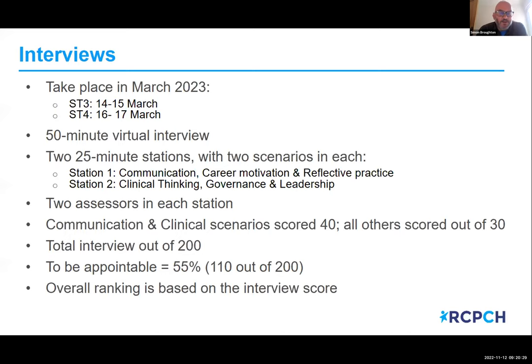And then there's a governance scenario, which will be on a kind of incident that we give you and how you manage it, and a leadership scenario to demonstrate your leadership skills and competencies. 2 assessors in each, total score 200.